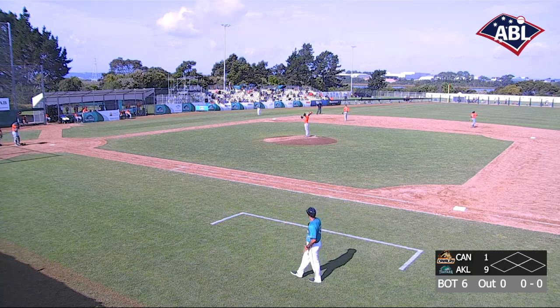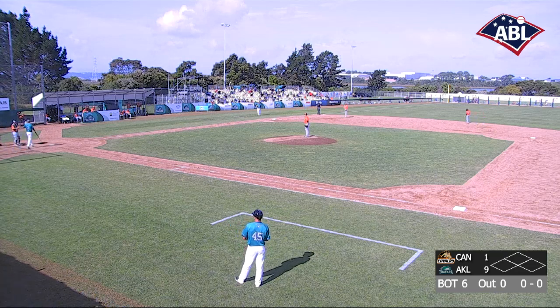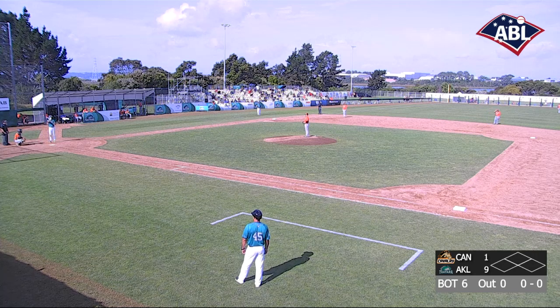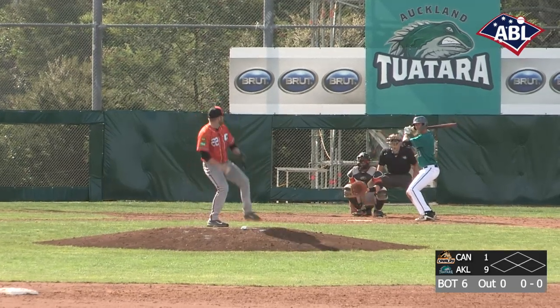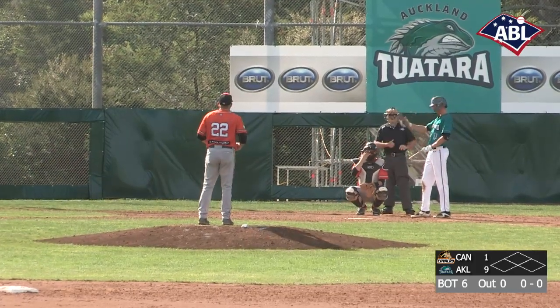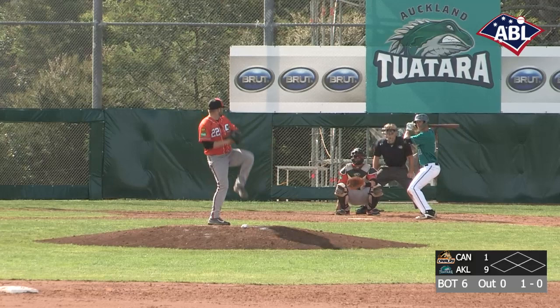Brown getting that nice double down the 3rd baseline on a hard hit ball. Will be looking to carry on and lift that batting average up from .171. It is Chambers, the righty, who will continue at McLeod Park on this beautiful day. In the bottom of the 6th inning, Max Brown takes a breaking ball outside, so 1 ball and no strikes is the count.